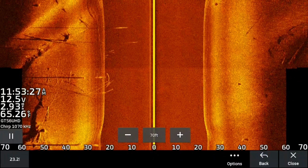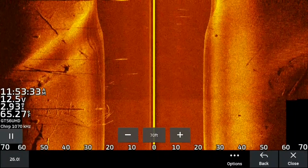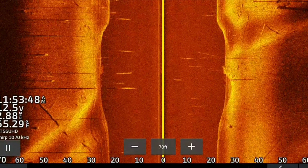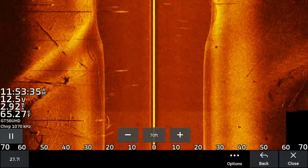What we're going to do here is I'm going across. It's very deep water, about 25 foot, but I want you to take a look at this creek channel coming in to the left right here. I took a still image, not going to label everything because it's very definitive. You can see this creek channel. It's about 10 to 12 foot wide.